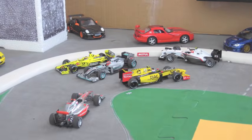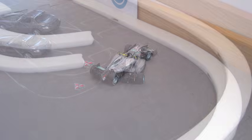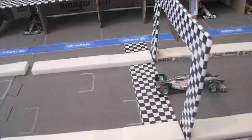There's the massive pile-up. I don't know, Michael Schumacher is some amateur, I've never heard of him. I'm only kidding. What might have been for Vettel, yet another mechanical problem, and Nico Rosberg, the deserving winner of the inaugural Atlantic Grand Prix.